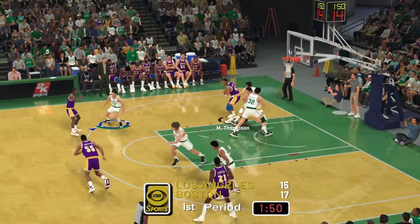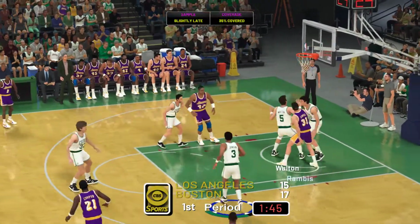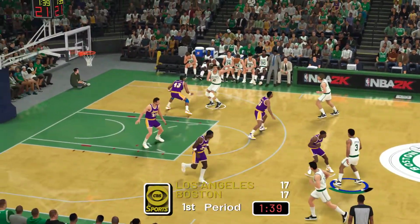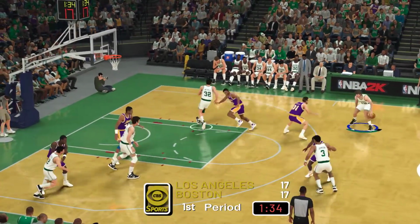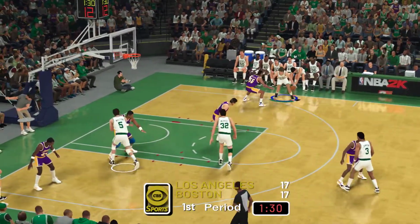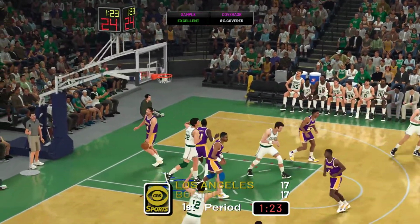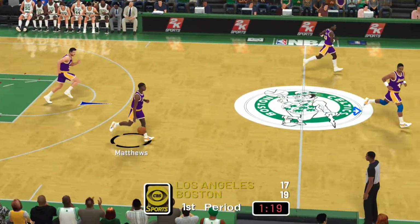Matthews scanning the floor. Here's Thompson. Tries again, and he lays it up and in. They've been beating them to a lot of those loose balls and rebounds here to start. Bird outside. Fades back. Again, the Celtics good for 2. And that's definitely a shot that he has in his arsenal.